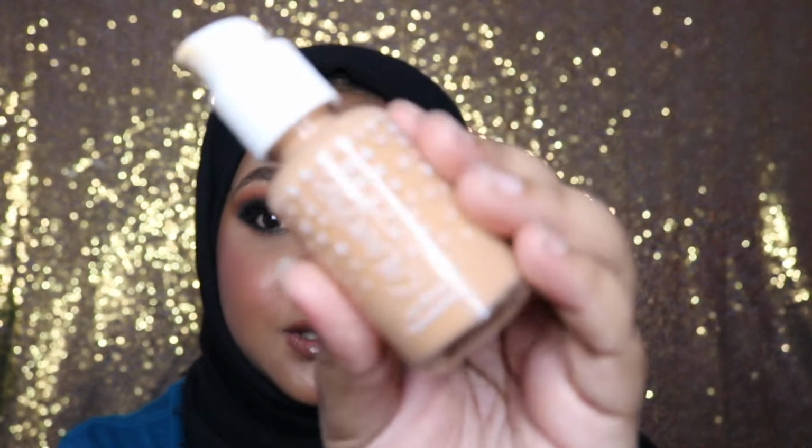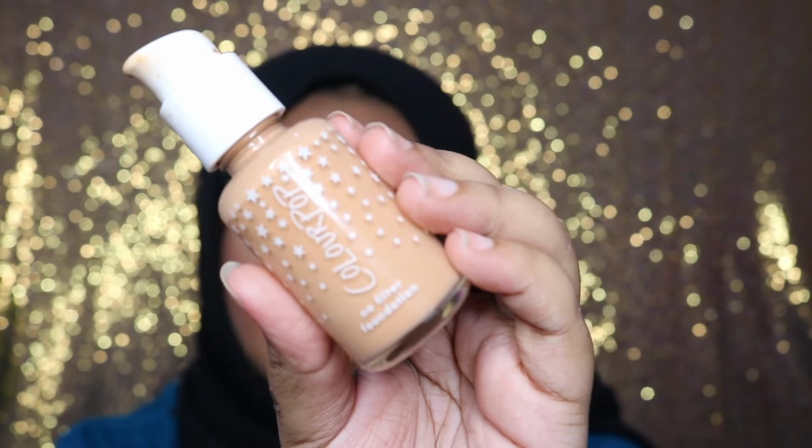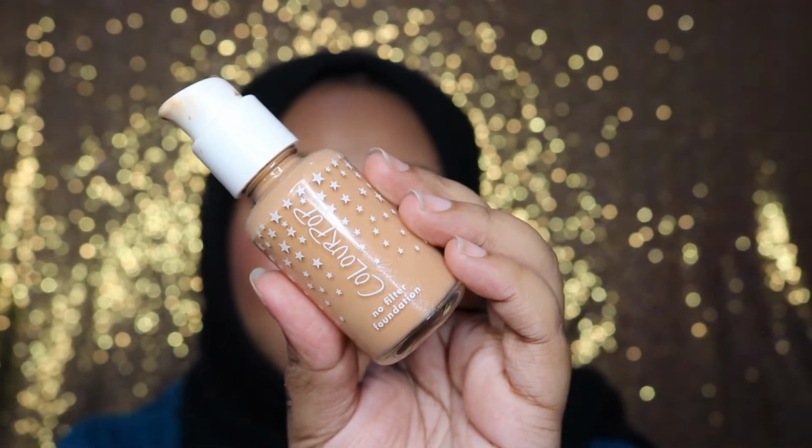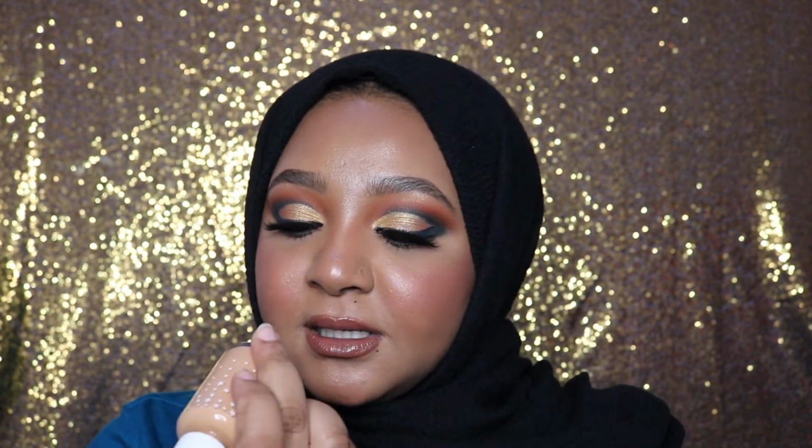And for foundation, my favorite foundations are, the first one is the Colourpop No Filter Foundation. This is what it looks like. This is one of my favorite foundations. I just love the finish that it gives. It gives me such a nice flawless base. I have that in 2 shades. One is medium dark 145 and the other one is dark 155.